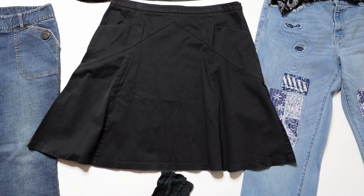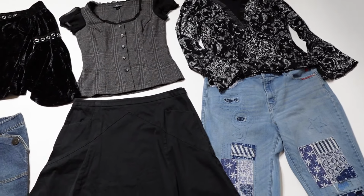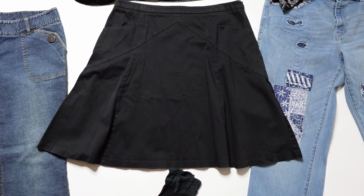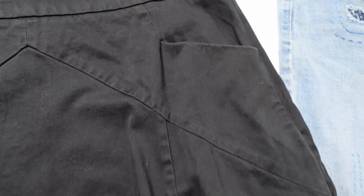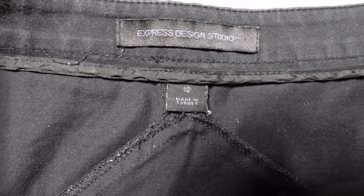And then I thought this low-waisted right below the knee skirt would pair perfect with basically every top that I've given her, and also I'm sure so many tops in her own wardrobe. This is just a perfect little staple. I just love all of the details of like the seams and the pleats. It does have pockets. It's just a nice staple skirt for all year long. And it is by Express.